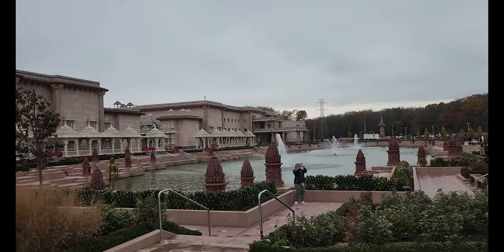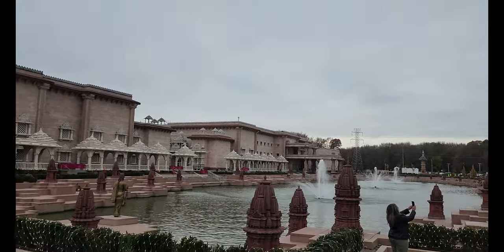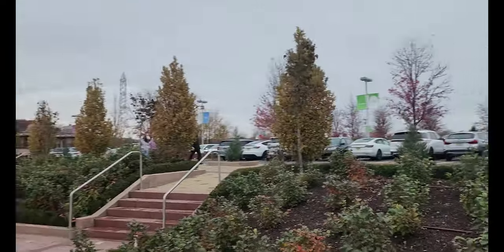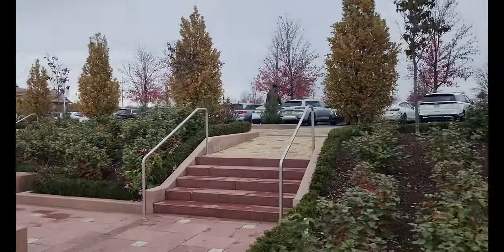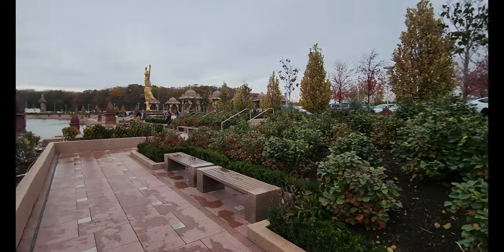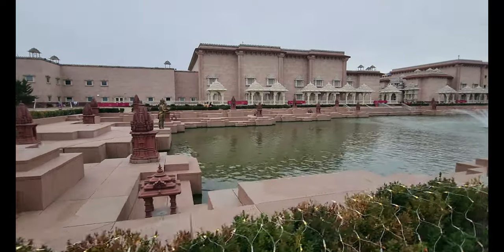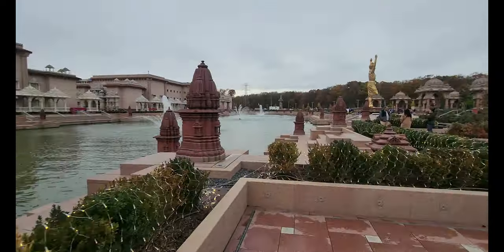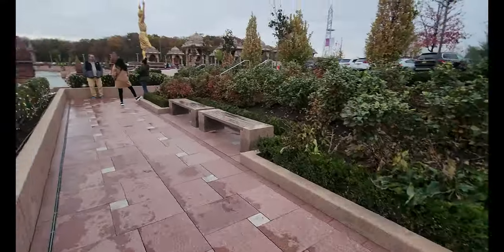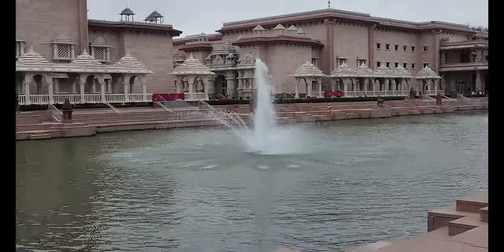So this is the atmosphere around here. It's pretty good. They did a wonderful job here. We got nice scenery leading into the mandir, or the temple, as they like to say. Everything here is marble or granite. Got a nice fountain there.